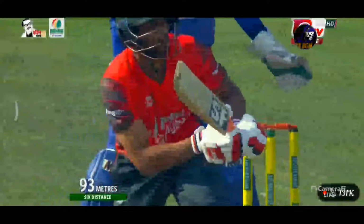Last ball of the last over went for the maximum. From the bat of Mahmudullah Riyad.